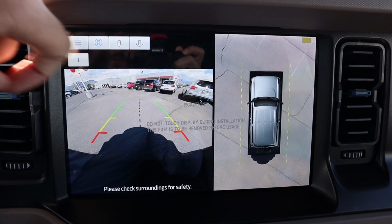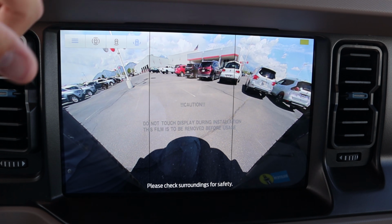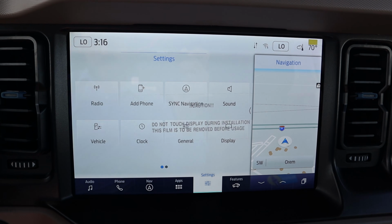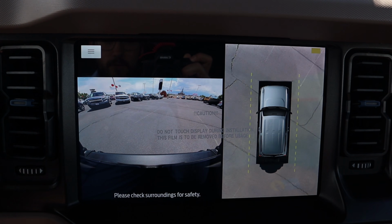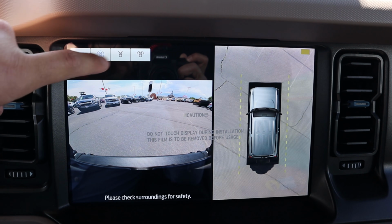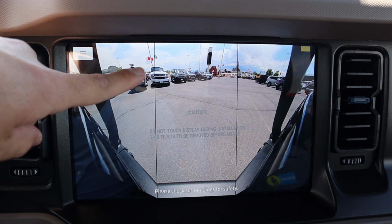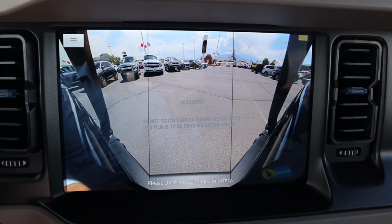So from a camera system perspective, this thing is just absolutely amazing. Again, as a Jeep owner, I can confidently say that it is better from a camera perspective compared to the Wrangler, just because the screen is so much bigger, and so the viewpoint you get is better. Obviously the bull bar though gets in the way just a little bit.